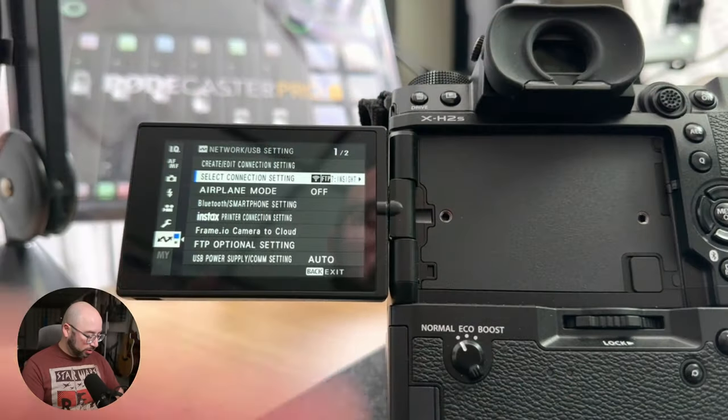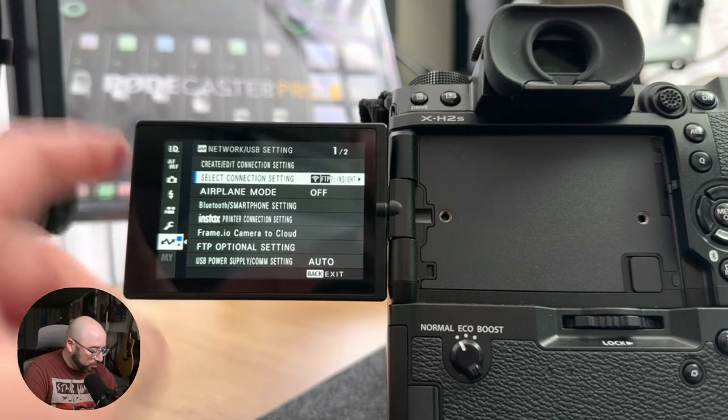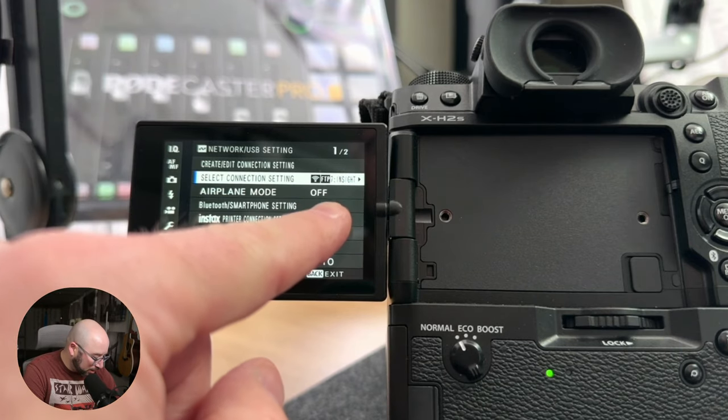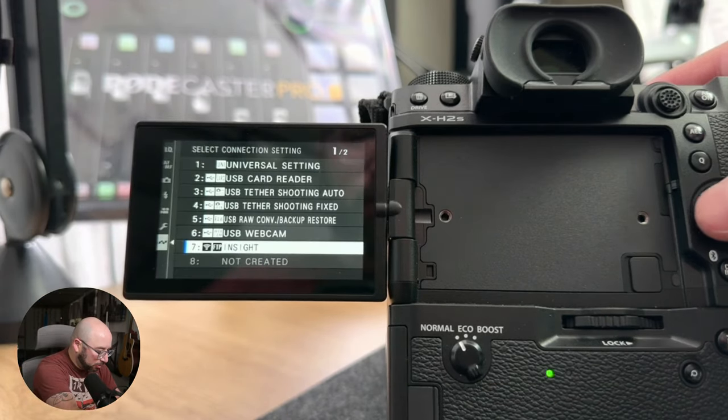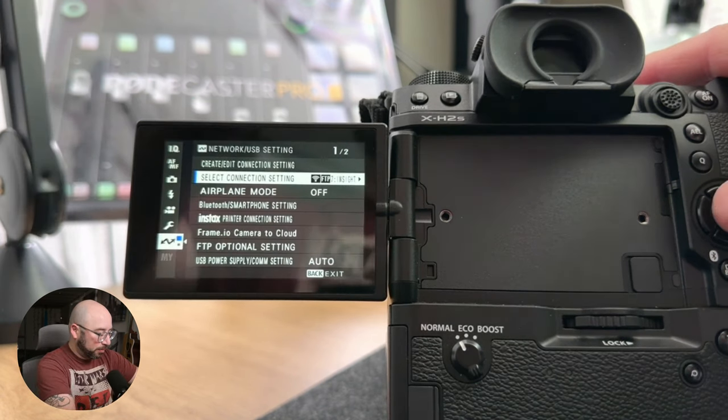In the meantime, I am going to show you how to set this up with the Fuji camera and show you what it does. I am now recording with my iPhone. This video right here is my iPhone recording the back screen of the Fuji camera. Now, you can see I'm currently set to Insight, right? I'm currently set to my preset for Insight in the Fuji camera.